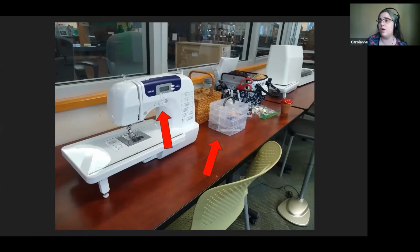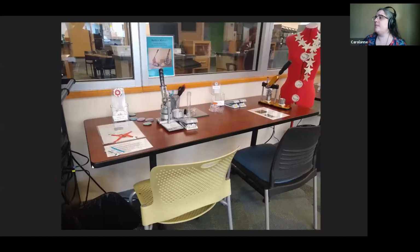You can also unplug the foot pedal, and that allows you to run it with the buttons that are on the front. So it's got some really cool features. So if you have small children that can't reach the pedal, or if you have people that can't feel their feet, then you can definitely use that feature. So it's a lot of really cool stuff with our machines. We have our mannequin over in the corner, and we also have our 2 little button makers.